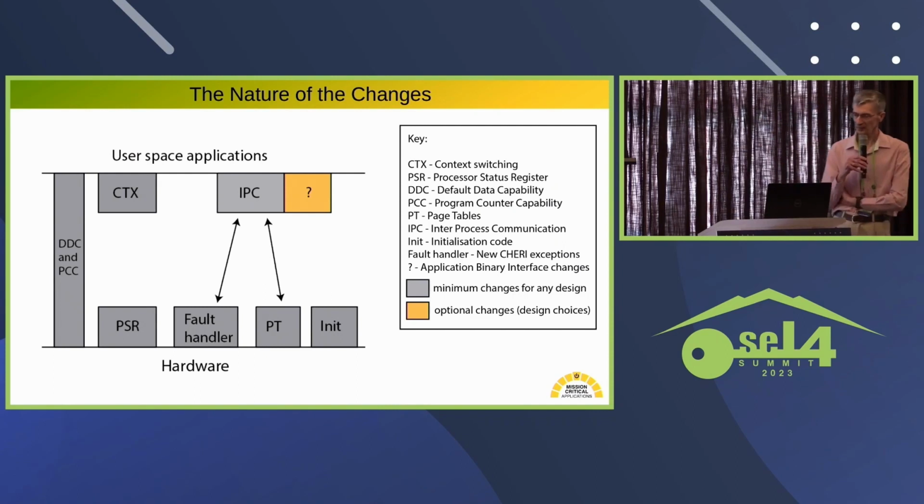So some changes to seL4 are obviously necessary in order to make this all work. Obviously, we're trying to minimize the changes as much as possible. We're very much aware of the impact of any changes on the verification of seL4, and that is something we don't want to unnecessarily make more complicated now or in the future. However, there are some changes that are absolutely necessary.